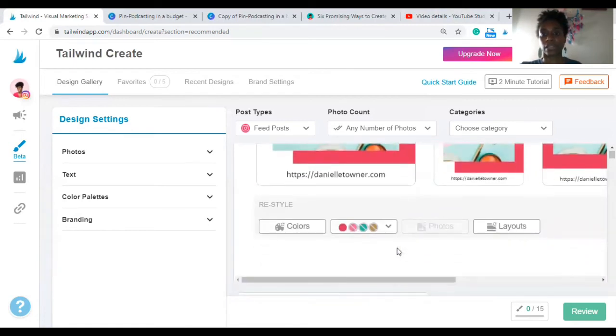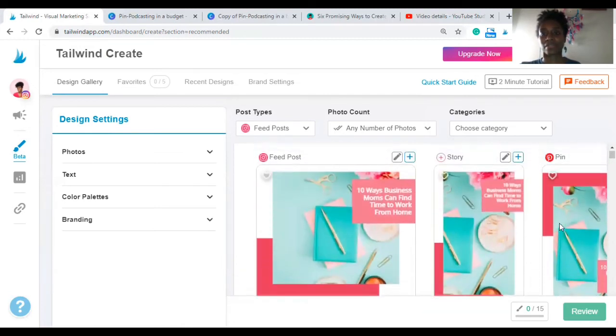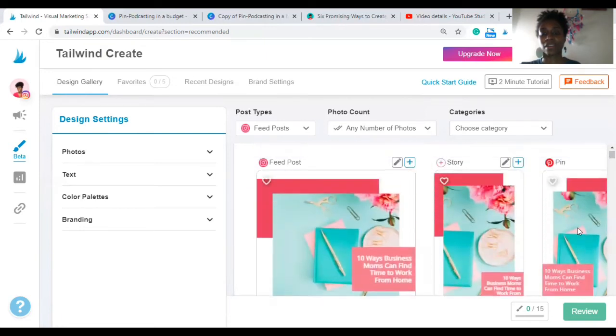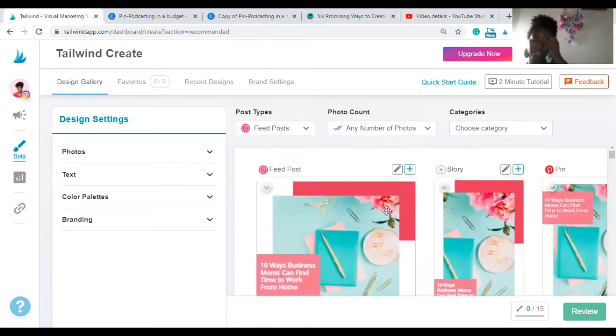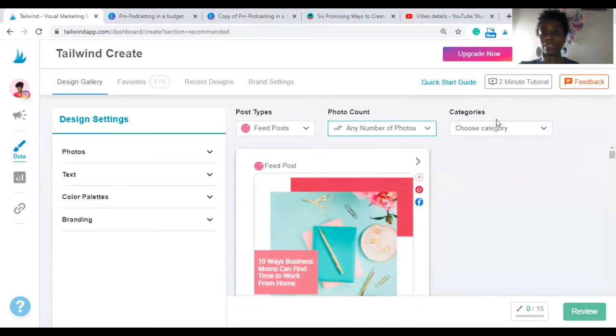Okay, so let's look at some other layouts for this. And then it kind of changes the layout, reverses the layout around. But I think I like it. I think I like this one. And you can change the number of photos, but for now I'm just gonna stick to one.